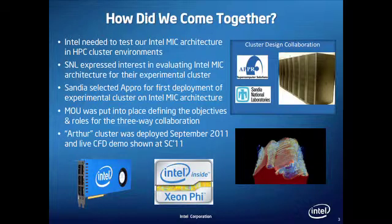Clearly, given the HPC space being one of our primary focus areas, it was really important for Intel to test our architecture in a cluster kind of environment. And that's where Jim and Sandia National Laboratories came into play, and they expressed interest in deploying such an experimental cluster. And then Appro got involved as the OEM for this first deployment of this architecture. We put into place an MOU, a Memorandum of Understanding, that said, here are our objectives, here's our role across the three players.